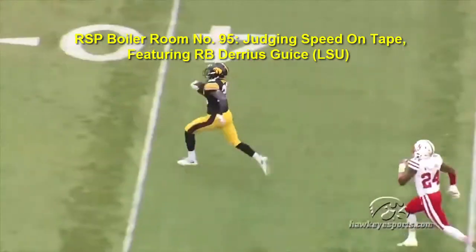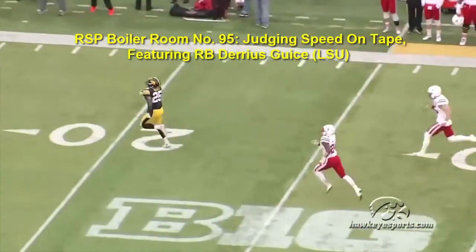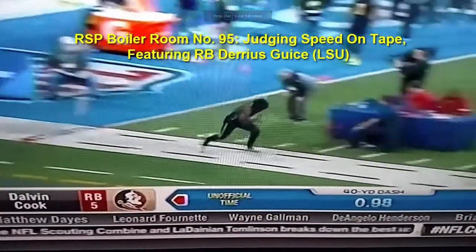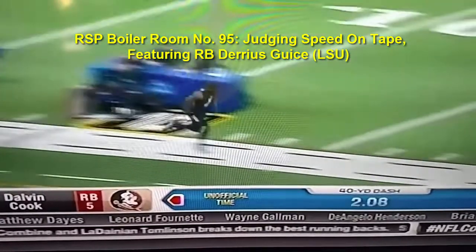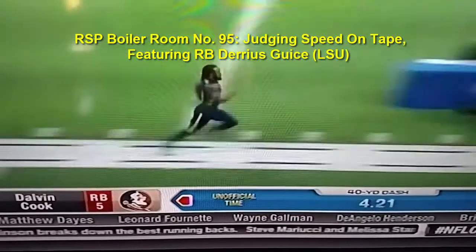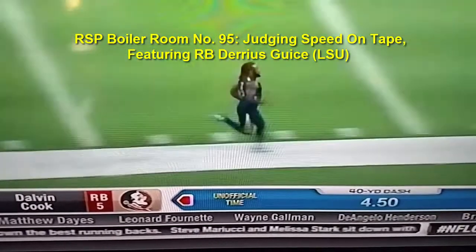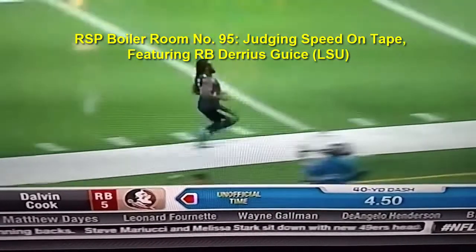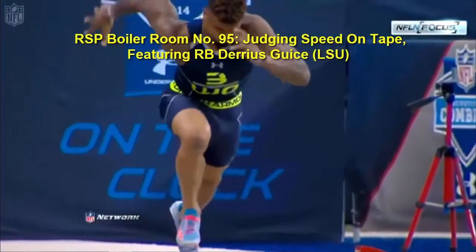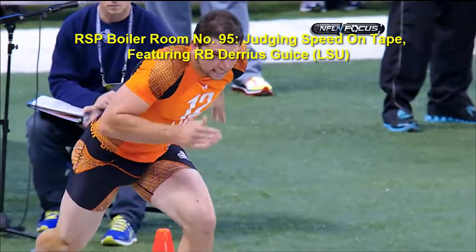One of the questions I'm asked about a lot is, how do I determine speed with running backs? The simple answer is, I wait till the combine, just like everybody else, and I look at the stopwatch times, put them down in my Excel spreadsheet, and do my analysis. But that's not the full truth. And really, speed at the combine is not the full truth either. It just gives you a number that you can use for ease of comparison with other players.